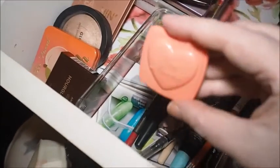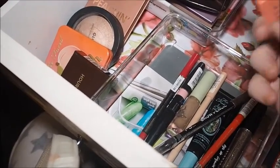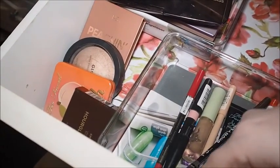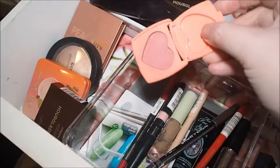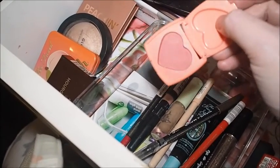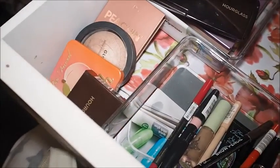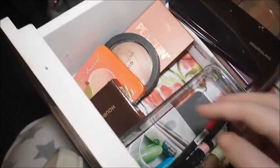Then I have this one. It's a Too Faced Love Flush, Love Hangover. It's really pretty. I'll see if I can get it open with one hand. It's a really nice pretty peach blush. I absolutely love peach blushes and this one is no exception. I do want to try and put that in a project pan as well, although it would be nice to actually travel with that.